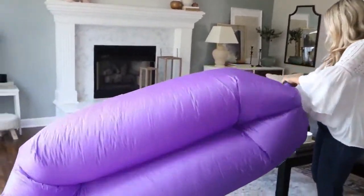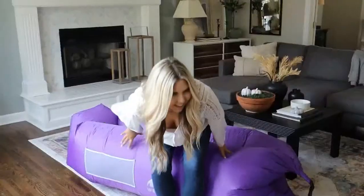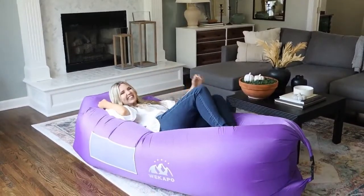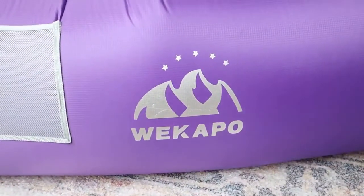Then you clamp it in place. You can use this in like a TV room as a lounger. You could also use it at like your campsite. And I love how compact it is.